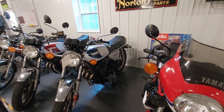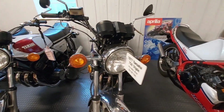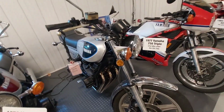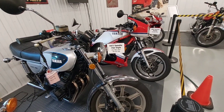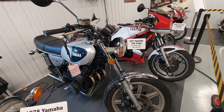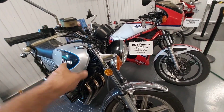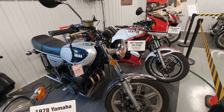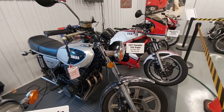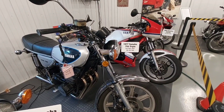They made this Yamaha triple 750 in 2 different styles. One had a different kind of tank, like a coffin tank. You know the one I'm talking about? It was like a squared-off tank. They're really good looking, but these are such top heavy bikes, man. Well, and they definitely were known for the glass transmission. You had to be really careful.